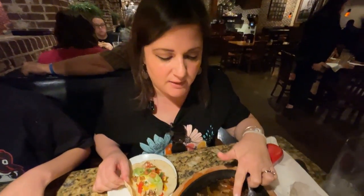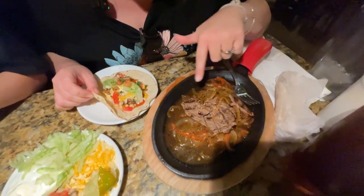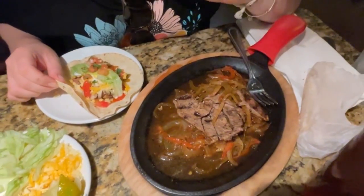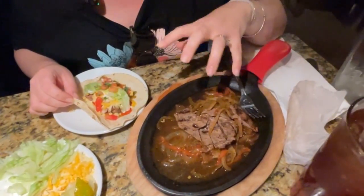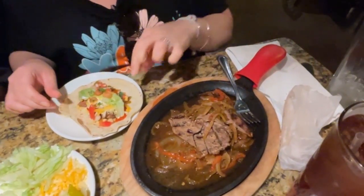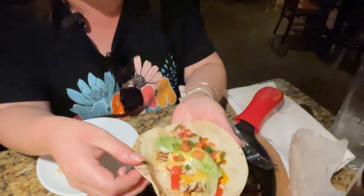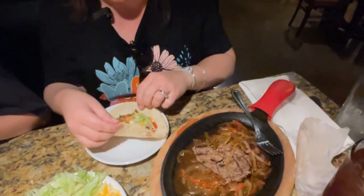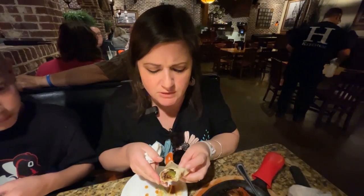All right, so I did get, these are supposed to be sizzling fajitas, but they didn't come out sizzling, as you can tell. They are still warm and at an okay temperature, but normally fajitas will come out sizzling and everything like that. So I'm gonna try them out. I just made a fajita with all the toppings and some steak on the bottom. So that was a good bite. Not my favorite fajitas, but definitely good.